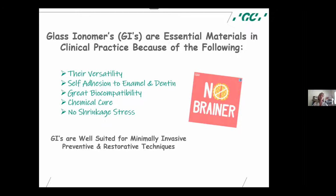So that's why a lot of times we like to use glass ionomers, whether it's for a final restorative or we're using it as a base, because it helps cut down on that sensitivity. So again, because they're versatile, they're biocompatible, and all of these indications here, glass ionomers are very well suited for minimally invasive, preventive, and restorative techniques.